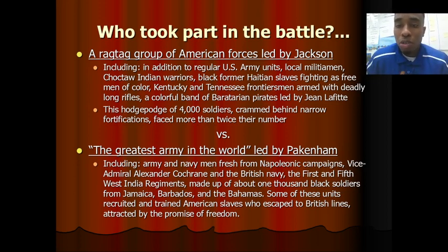So you have regular U.S. Army troops, you got local militiamen from the area, Choctaw Indians, former Black former Haitian slaves, free men of color, Kentucky and Tennessee frontiersmen armed with deadly long rifles, and you have pirates from the Barataria area of John Lafitte and his group that we learned about last couple classes.